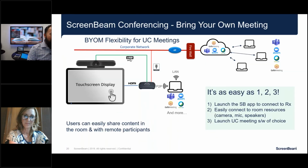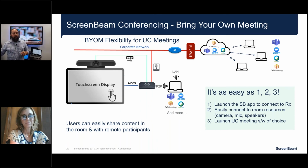This is called ScreenBeam Conference, and it does allow you to use, and now this would be involving the 1100 plus, so not necessarily something that we put in every classroom, but we do see some school districts going with the 1100 plus model, especially in higher ed. In fact, this is the only model that we would put in higher ed. The 1000 is really exclusively for K through 12. But we are launching something called ScreenBeam Conference, which allows you to integrate the ScreenBeam into a hybrid environment or a HyFlex environment, whether K through 12 or higher ed, where you can bring your own meeting. Essentially, it allows you to connect the ScreenBeam to your screen, but also connect it to the camera and the speaker in the room.